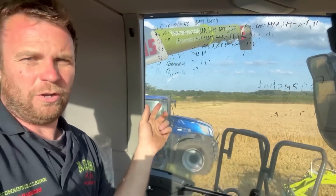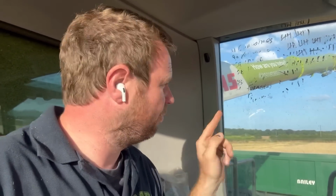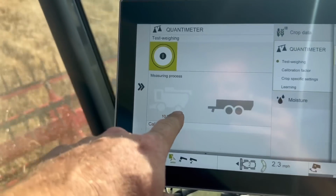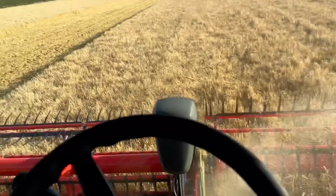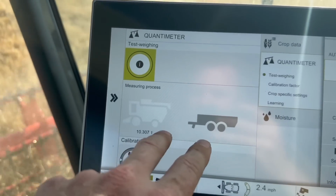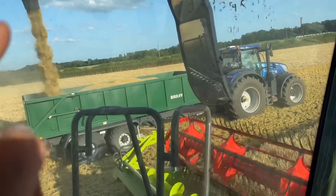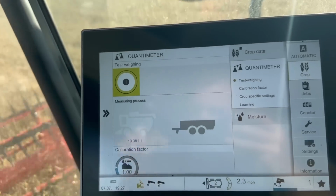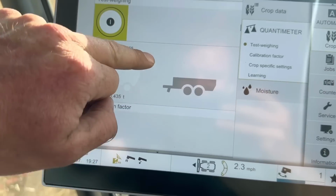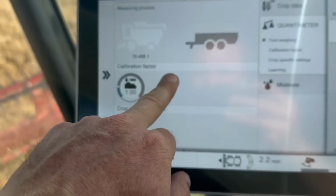Anyway, Joe's hopefully going to pull alongside. We're going to fill him up, and then I'm going to stop the counter on here because what we're doing is a test weight. So it thinks at the moment we've put 10 tons in the trailer once the tank's empty. We'll fill the trailer right up, so it might be like 14 or 15. Then we'll press stop, and then we'll weigh the trailer, and then input the weight of the trailer into this, and that calibrates it then. So at the moment it's calibrated at 1, but you might find that that'll change once we've done it. 62 bushel weight, so we can put that in as well.